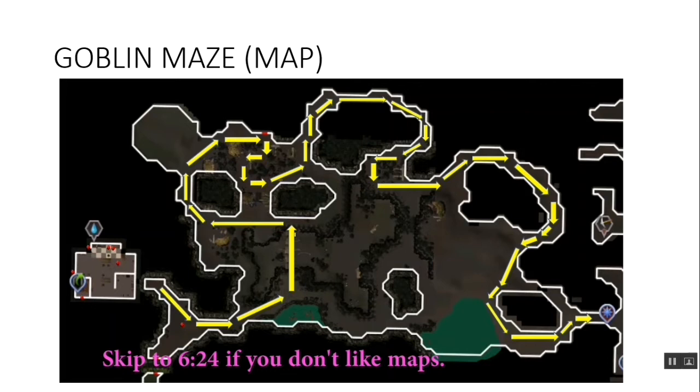If you go the wrong way, there are traps and rocks will fall on your head, or maybe you'll fall into some quicksand and you will end up in the Lumbridge swamp and you'll have to teleport back and start all over again. So don't do that, just follow the arrows and you will have no problems.